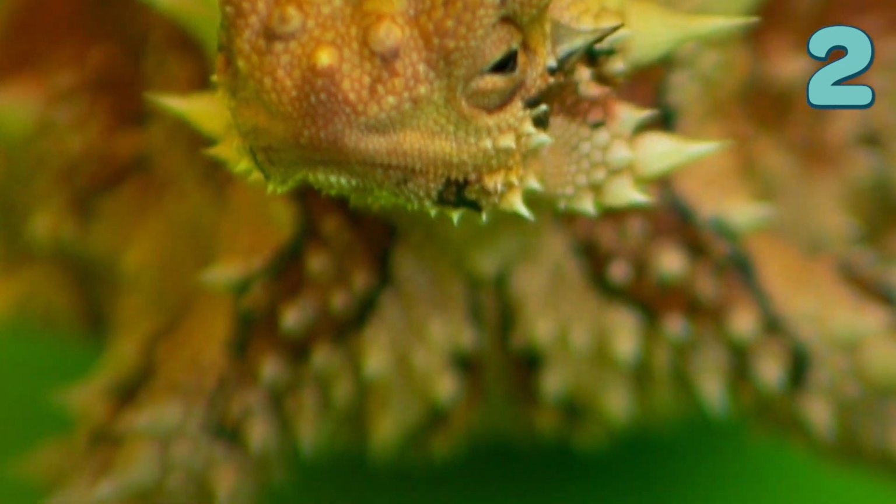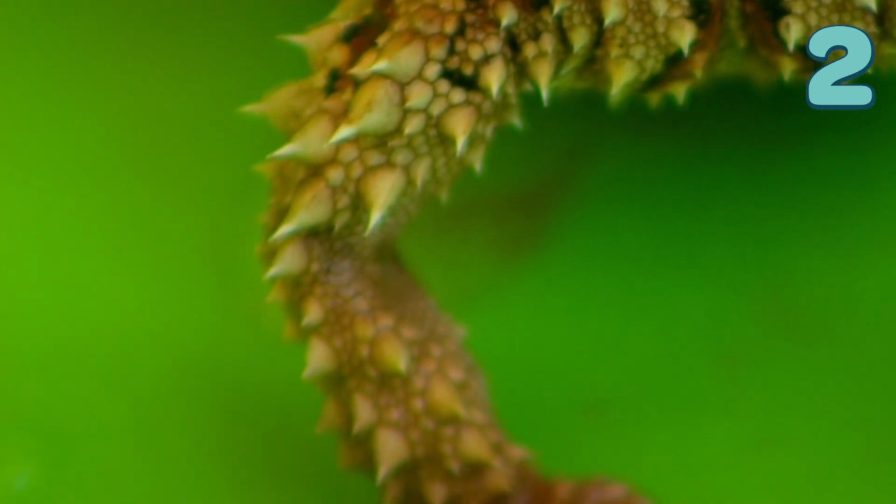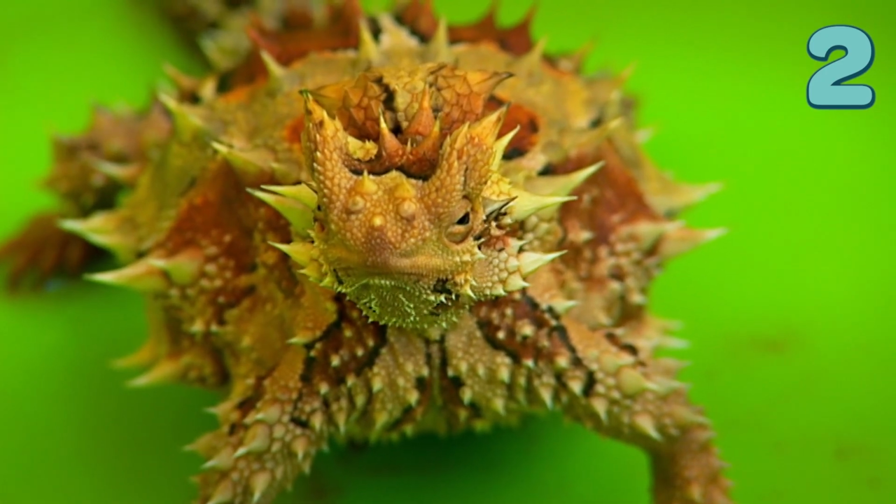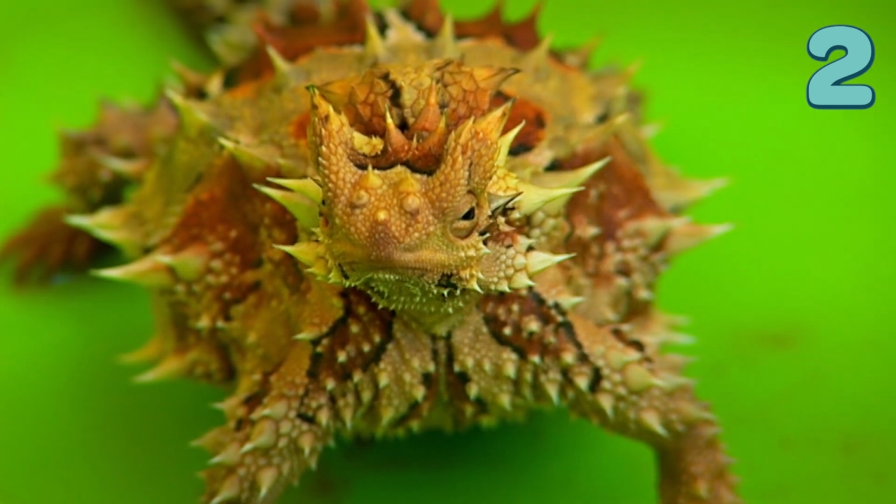Out in the arid desert, they can get a good drink from the morning dew that settles on their body. So she's obviously a little bit thirsty. She's having a bit of a drink there. You can see that little bit of a throat action happening there.